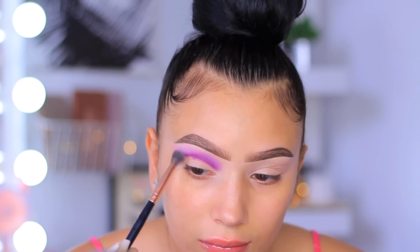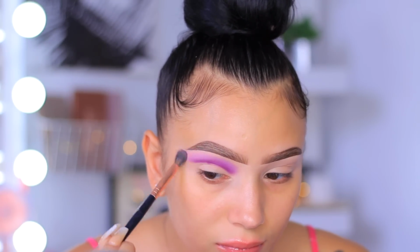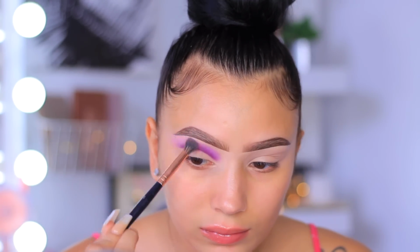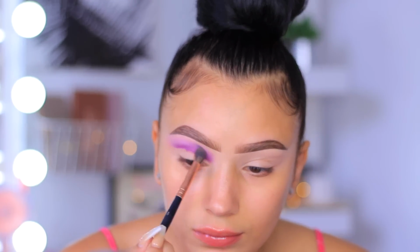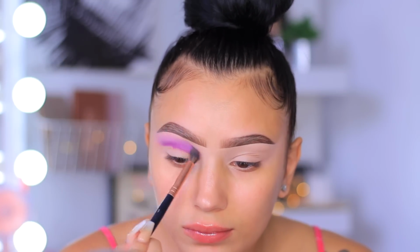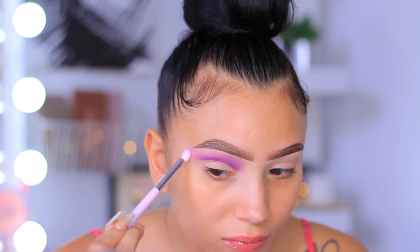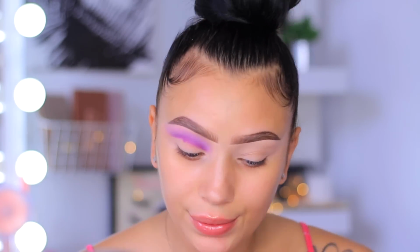So now I'm picking up that lighter pinky purple, and this one is in the shade Go With The Flow, and this shade is beautiful, you guys. It looks really, really light, but it does transition really, really nicely. So as you guys can see, now I'm taking this one on a big fluffy brush. So I don't know if you guys can see the deeper shades. We're starting with smaller brushes, and as we're working up to the lighter shades, we're taking bigger brushes. So that's the technique that we're doing in today's look. And of course, you want to go back in and make sure every color is nice and intense.